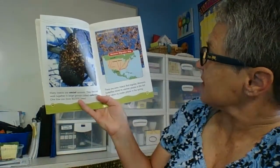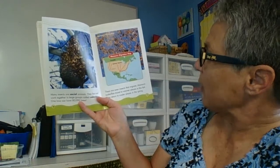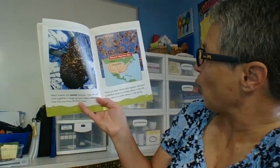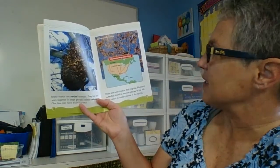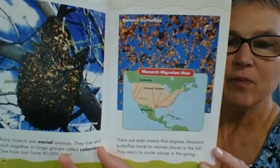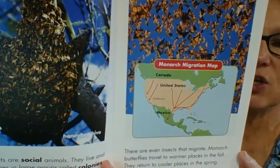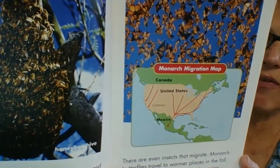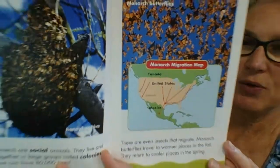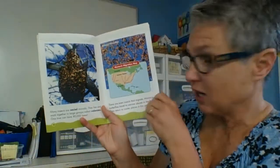There are even insects that migrate. Monarch butterflies travel to warmer places in the fall. They return to cooler places in the spring. Remember migration, when they travel from one location to another to help them survive? We learned all about monarchs at the very beginning of our school year.